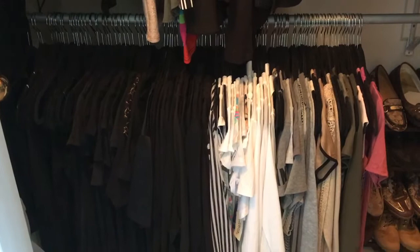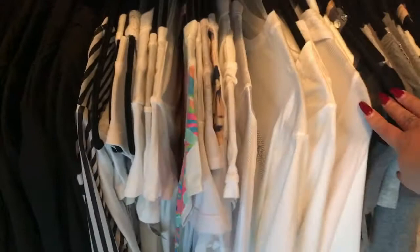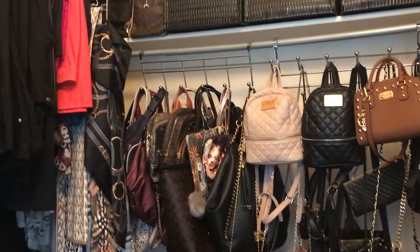And then right here, I just have these organized from short sleeve to long sleeve. Same with my whites. They're all organized from my short sleeve to my t-shirt kind of ones and then my long sleeves back here. Same thing with every other color section I have going on. So this is the bottom piece of my closet at the moment. Let's see, we have this middle section, and that brings me to the section on this end.